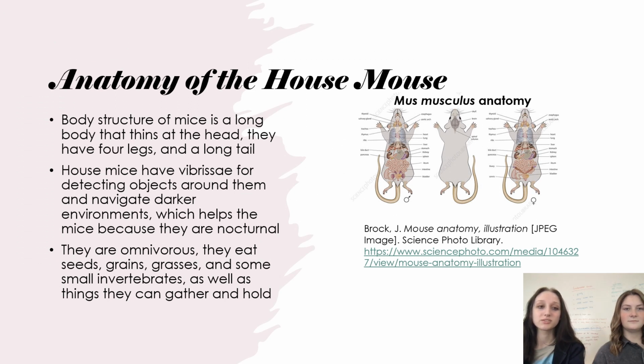Anatomy of the house mouse. Body structure of mice is a long body that thins at the head. They have 4 legs and a long tail. House mice have vibrissae, or their whiskers, for detecting objects around them and navigate dark environments, which helps the mice because they are nocturnal. They are omnivorous. They eat seeds, grains, grasses, and some small invertebrates, as well as things they can gather and hold.